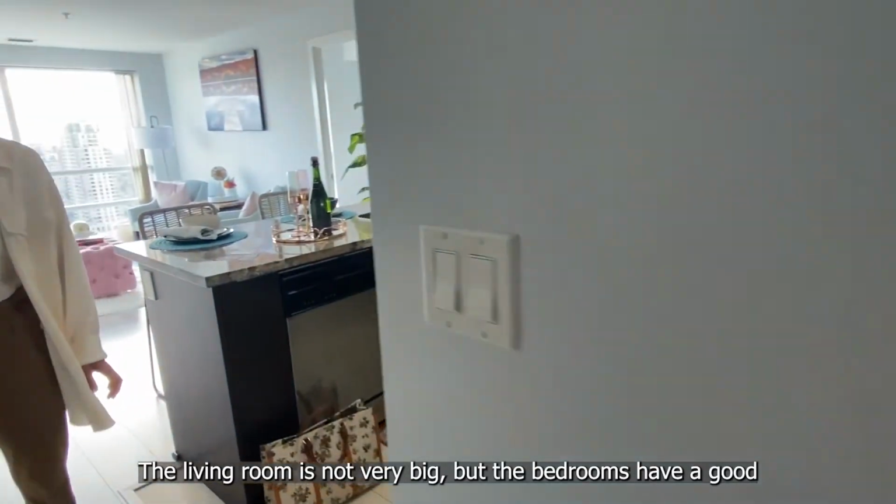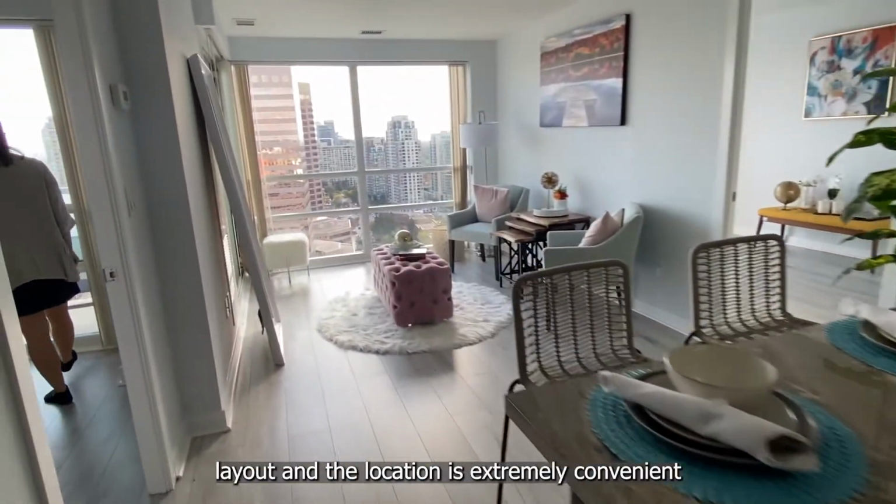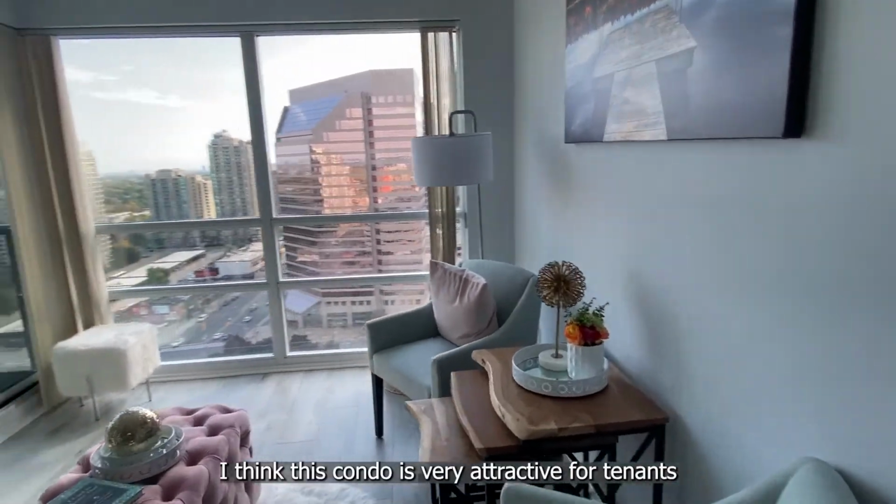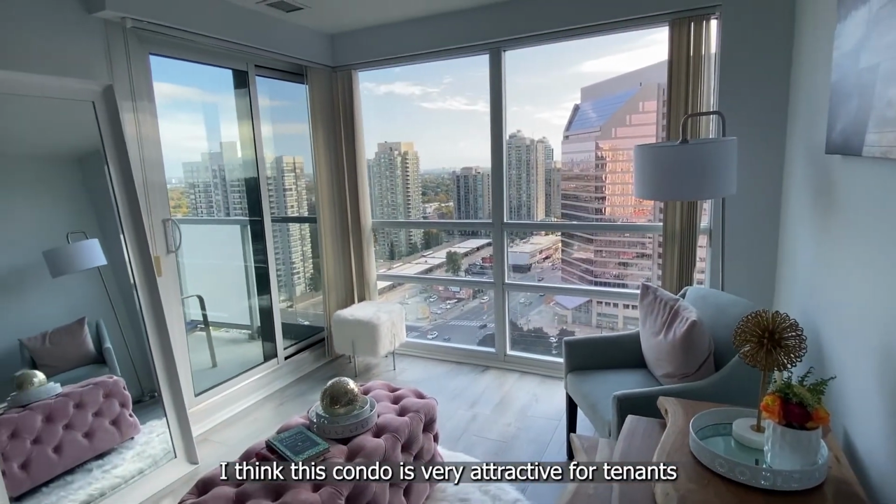The living room is not very big, but the bedrooms have a good layout and the location is extremely convenient. I think this condo is very attractive for tenants.